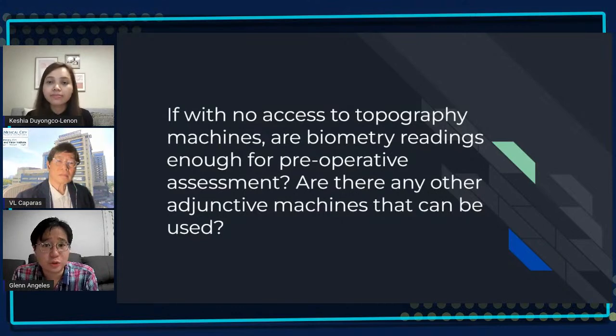If there is no access to topography machines, are biometry readings enough for preoperative assessment? Are there any other adjunctive machines that can be used? I think for us, we have Pentacam in Medical City. How about other institutions? Yeah, it depends on the biometer that you have.